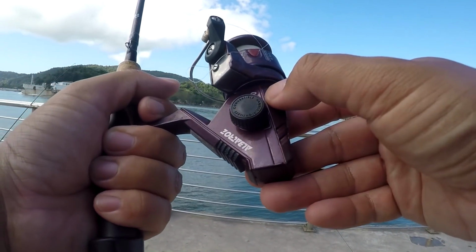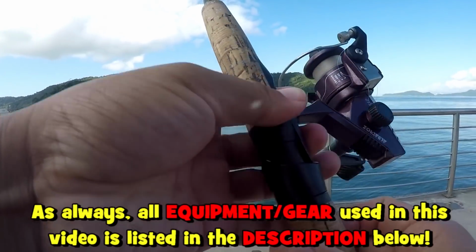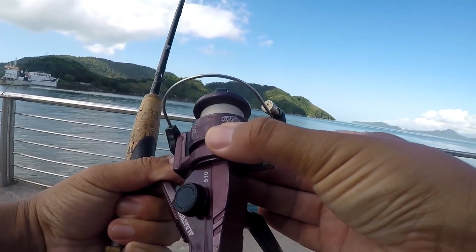Opa, Albatross 510 here. 4.75 to 1 gear ratio. The Shimano died. No problem, man. Albatross does the job. Used to use this as a kid, as you guys saw in the previous video, right?